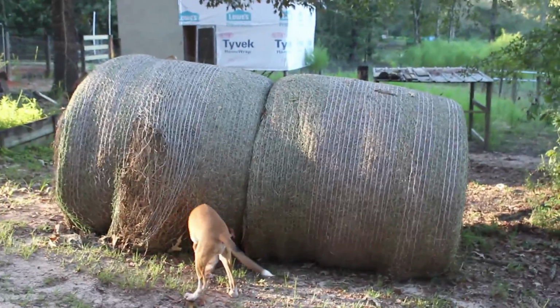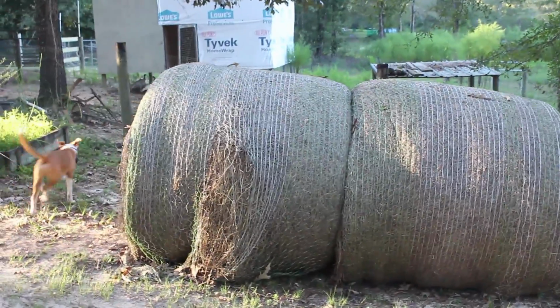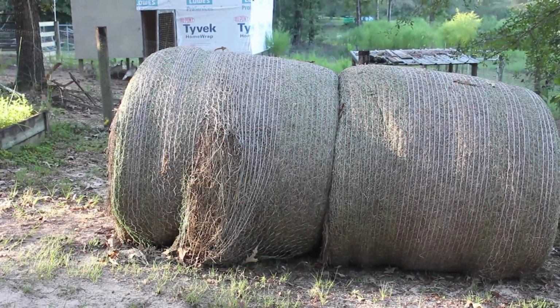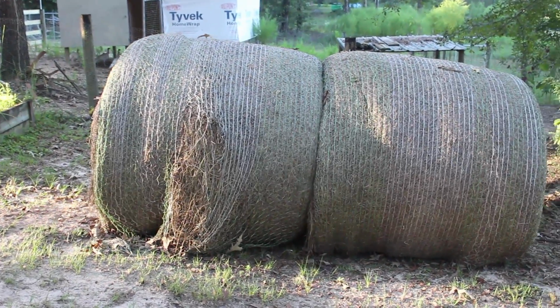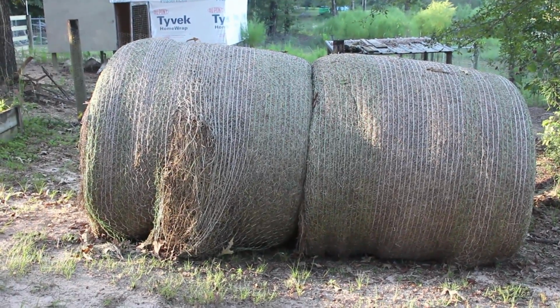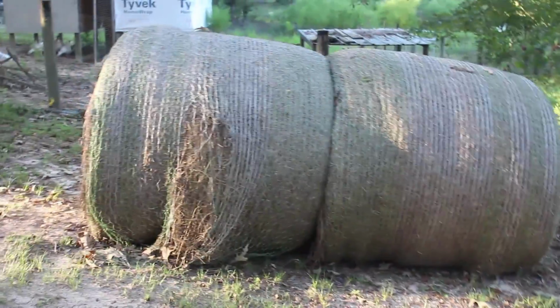We have started collecting hay for the winter. There are some states that are saying that they can't produce hay right now. They've had such a wet summer. So we are buying a roll of hay every time we can and storing it for the winter.